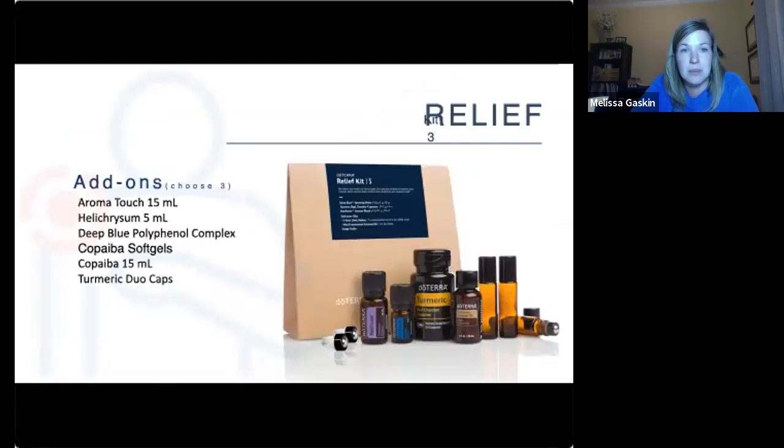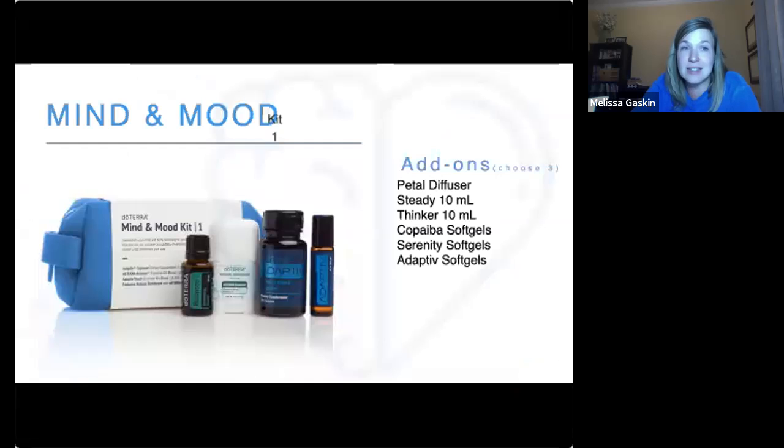Those roller tops can be put directly on those bottles, or you can mix those bottles with other bottles and create your own combo and use those roller caps for that. Again, the add-ons are all the same and they're 25% off. Okay, last wellness program is Mind and Mood.